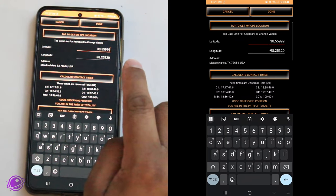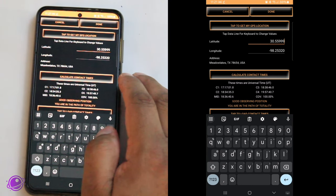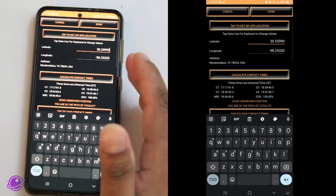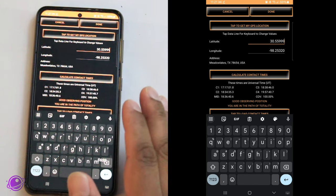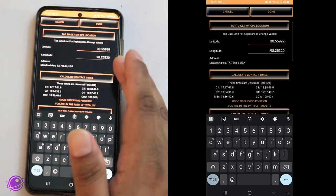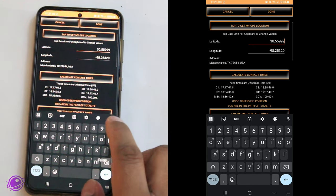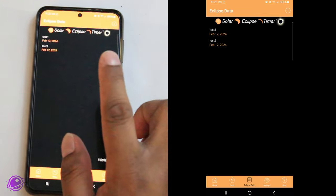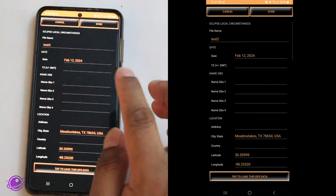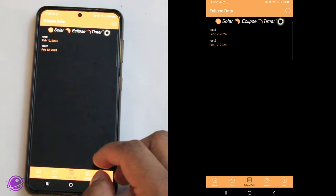So this I find extremely helpful because I can plan out my second, third, fourth, and fifth backup locations along the path of totality, all in here. And I'll be ready to make adjustments on all of my imaging gear on the fly without having to sit there, do another GPS coordinates look up, write down all the contact times, modify my scripts, etc. So I can use this here and prepare way ahead of time. And I absolutely love this feature here. And if you don't need it, you delete and you're good to go.